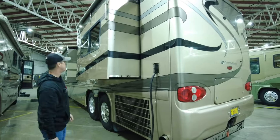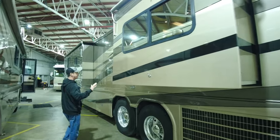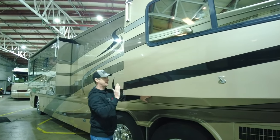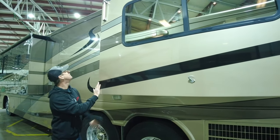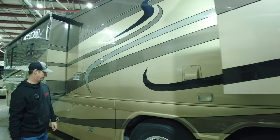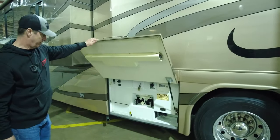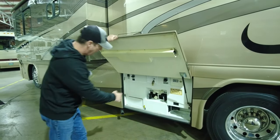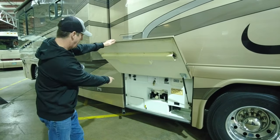Side mounted radiator. You'll notice on all the Country Coach slide rooms, they actually fit inside the coach, so there's no exterior flange that fits it. It's actually going to be recessed into the side wall, so they're going for that nice clean look. The dryer vent for your washer dryer. Here's your plumbing bay. Pretty self-explanatory here, just your black and gray valves here, and your flush system for your black tank. Water pumps behind there.